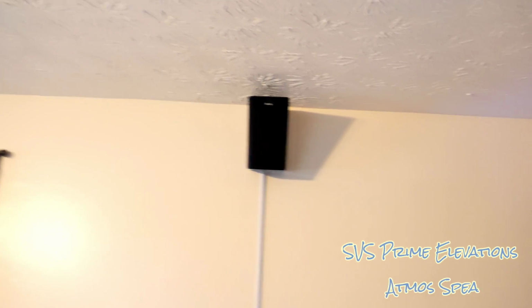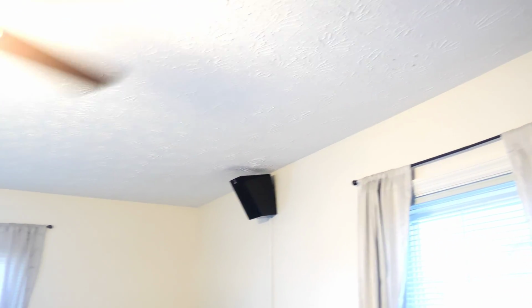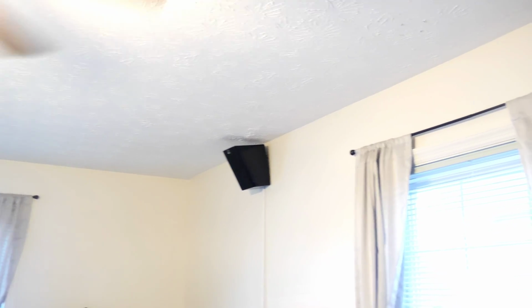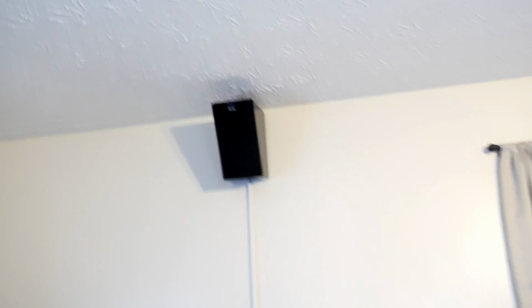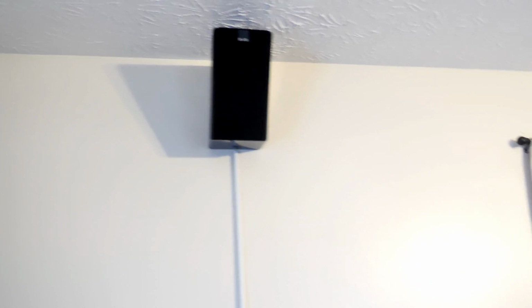Now on the rear side, I do have the SVS Prime Elevations. Those are also Dolby Atmos speakers, or their bookshelves or whatever. You can mount these in the ceiling, mount them on the wall, put them on a speaker stand, on a bookshelf, so they're very versatile. Now these stick out a little bit more than the Cantons do, but I had these before the Cantons, and they sound really good too. I like the Cantons better.